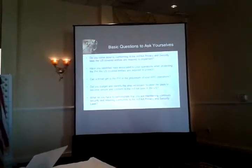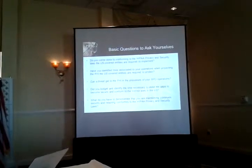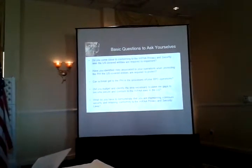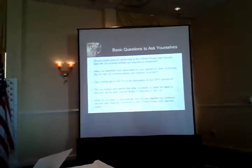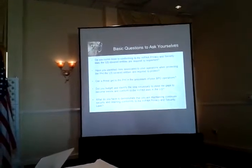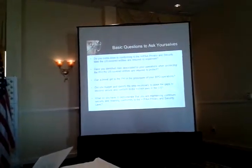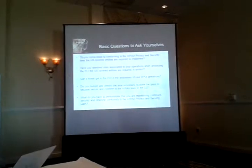In order to get that, you have to go to the Federal Register. You have to go to what every company here in the United States is required to do. Not necessarily meet it exactly the way they do, but maybe even be a little bit more extensive, just to show the interest in wanting to stay in business. Also, have you identified risks associated with your operations when protecting the PHI that U.S. covered entities are required to protect?